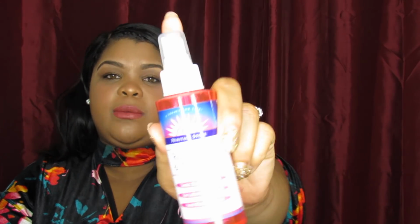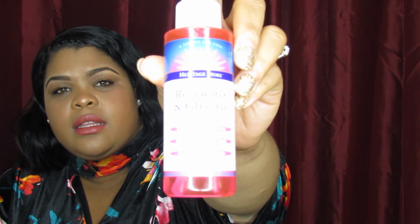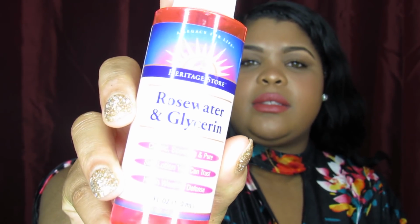And then I'll spray my face with the rose water glycerin spray. I don't know if you can see it. I don't know why my camera's being like that with me. But this is what I use. Spray it on right after the mask traps in the moisture. It gives your face extra moisturization, actually. I'll do these two together, and I do like to do a face mask once a month.